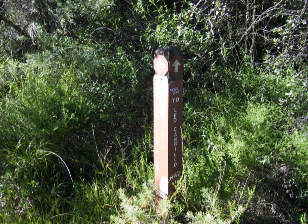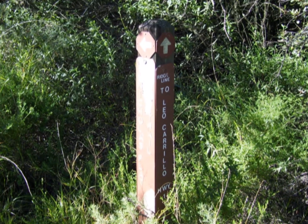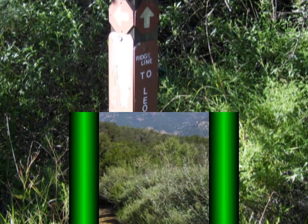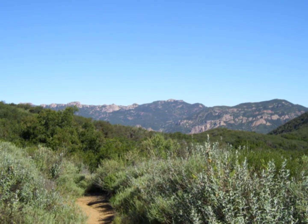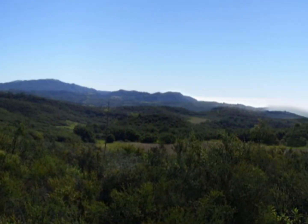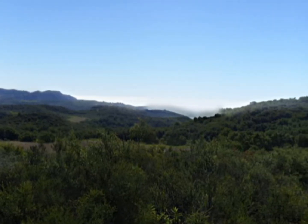After leaving this area, we ran across another side trail coming in, which trail would go to the Carrillo Highway. And this also gives us some pretty nice views of the Santa Monica Mountains. One nice thing about having a pretty wet winter, we start to see a lot more greenery.